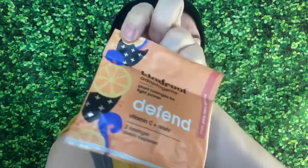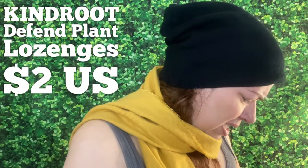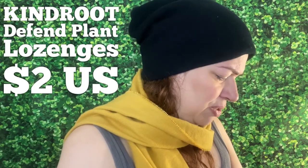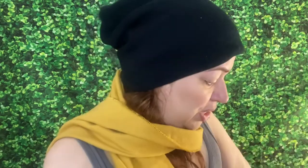Oh, some coupons, which we love. Something called Defend. Do you see that? Okay, and these are, it says Kind Roof Adaptogens. Plant lozenges for fight power, defend, vitamin C and reishi, 2 lozenges. Perfect with changing weather, because this is the time of year that people get sick, when the weather starts changing.